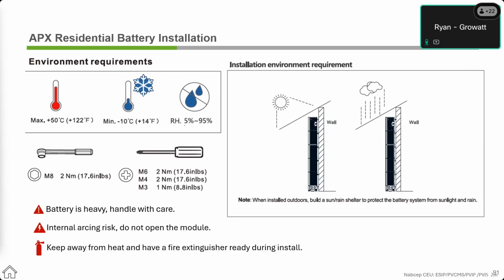So as far as the battery itself, once you have the inverter and the transfer switch ready, you can start looking at your battery installation. Although the battery is designed to be outside from -10 to +50, and it does have an IP65, generally speaking, like any lithium battery, you don't necessarily want to have it in direct, constant, all-day south-facing sunlight. It's not to say that it's automatically going to cause a failure, but it's just going to have a higher risk of thermal derate and things like that.